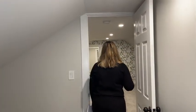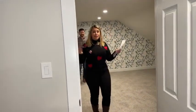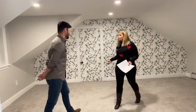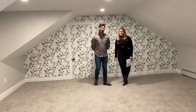So, recessed lighting here too. Okay, and guess what we have here now? We have another bedroom. Então aqui, gente, é outro quarto. E muito grande. Eduardo, que casa grande é essa? É casa bem grande. Gente do céu.